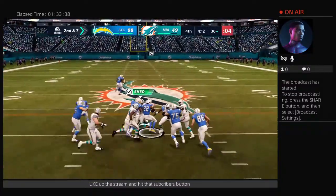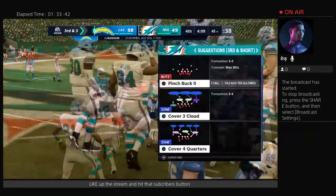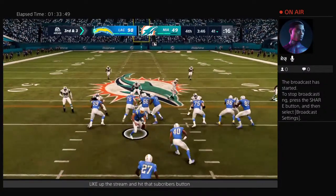Again, it's Jackson as he'll stay on the ground. And this winds up a gain of 4 to the 41. Jackson, the ball carrier. The Chargers on 3rd down. They've hit on 6 of their 8 tries. Very good. Here it's 3rd and 3.